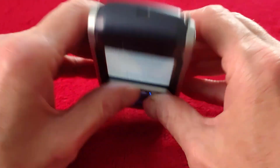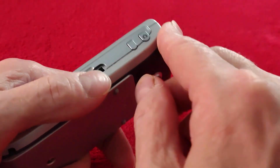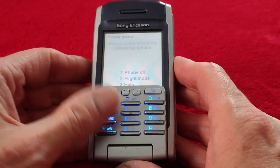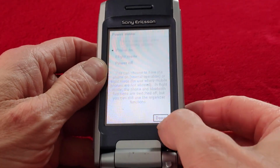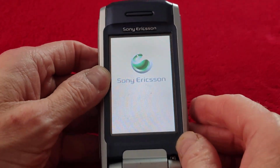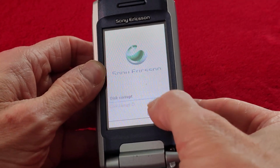Not much, but you do have this, which is a bit of a giveaway with this one. It is of course a stylus pen. So why would you have a stylus pen on a phone like this? I mean, it's got a full keyboard. Well, that is because you can go like that. Yeah, and then it becomes a full touchscreen, which is pretty damn cool. So we'll wait for it to boot up. There we go. Come on, you bugger, go away.